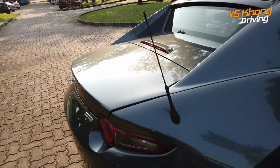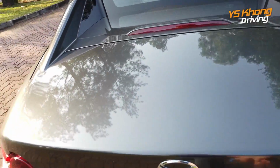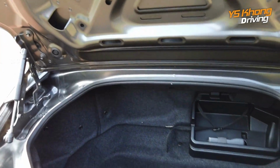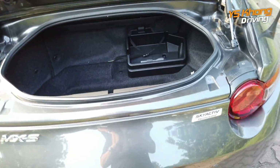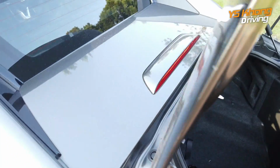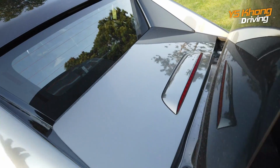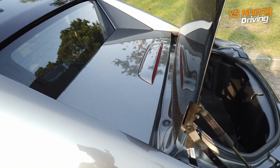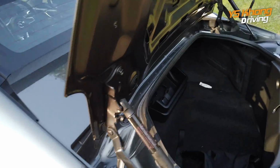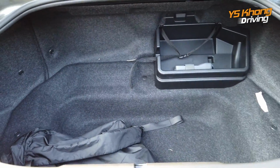Okay, one of the things that everybody wants to know is how much luggage can you carry? Okay, this is the boot. And okay, where does the roof go? The roof actually goes into this space here, because this one comes up, it opens up like a transformer, and so the luggage space in the boot, what you see is what you get.